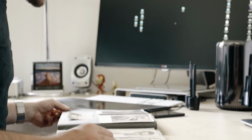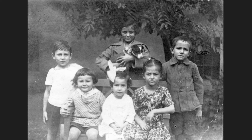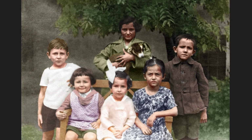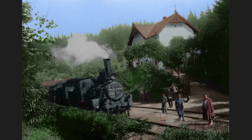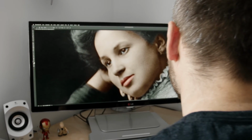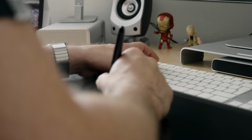I do a lot of photography, and I was always intrigued by how black and white photos can be colorized, and I was very fascinated by how old times can be brought back to life just by giving color to them. So I went back to old family albums and looked through some of the photos. I found a couple of photos that are over 100 years old, and I took them for a spin in Photoshop and colorized them.